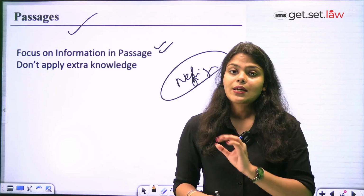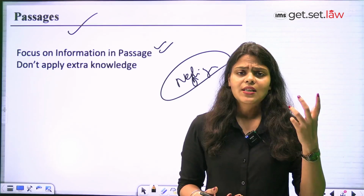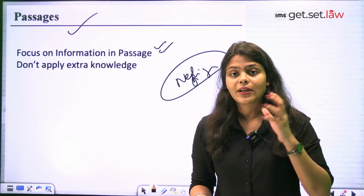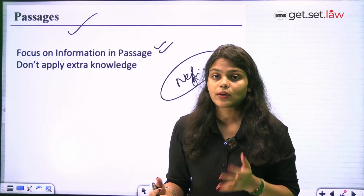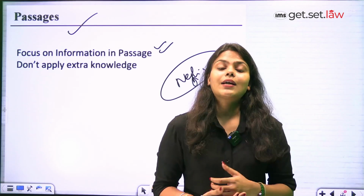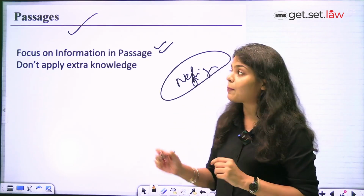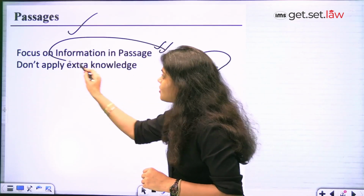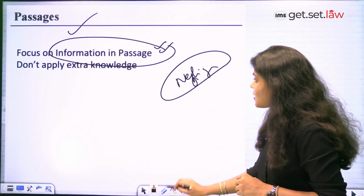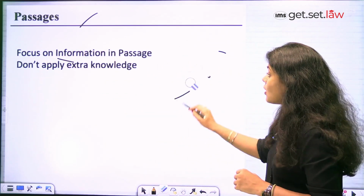One mistake that I've seen multiple students make is that they don't focus on easy passages, thinking, okay, I know this information, so let me skip this passage and go directly to the question. टाइम सेव करना है, पर पैसेज स्किप करके कभी टाइम सेव नहीं करना है. So one of the most important things you should focus on is the information that is given in the passage, and stick to it.